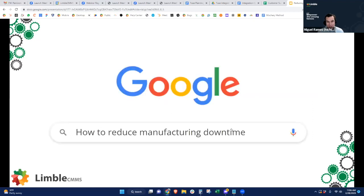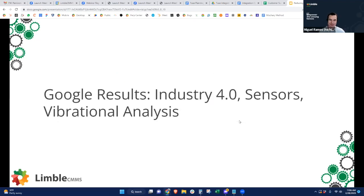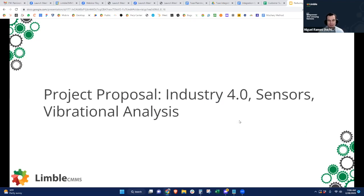First off, they start with Google, and they say, Google, how do you reduce manufacturing downtime? And Google is going to give you a lot of fun results. They're going to tell you about Industry 4.0 and sensors and vibrational analysis and all these really fancy things that you can do. So what that means is that the maintenance team puts together a project proposal for Industry 4.0, sensors and vibrational analysis, just like Google said.